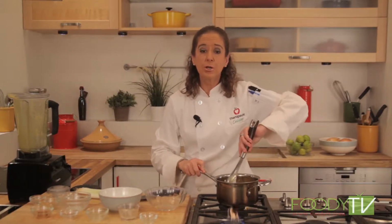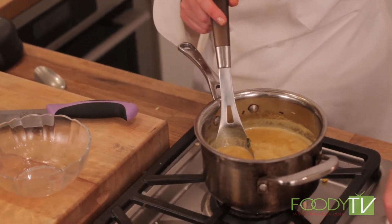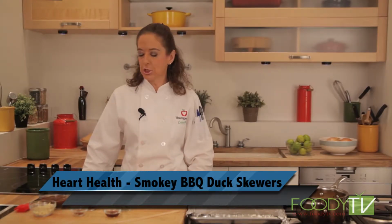I'm going to give it a stir. So I'm going to put this back on the heat, let it simmer a little bit, and then I'm going to make my smoky duck skewers. Now we're going to make some smoky duck skewers.